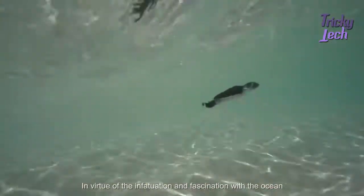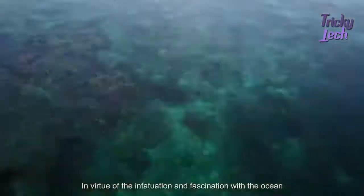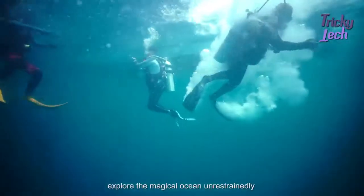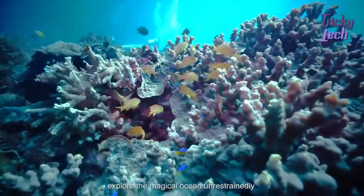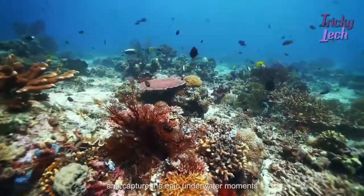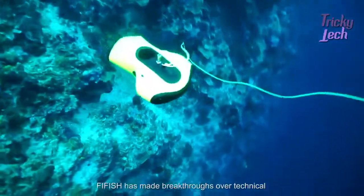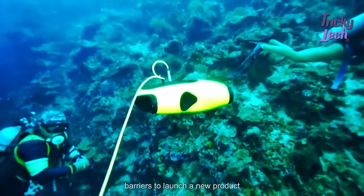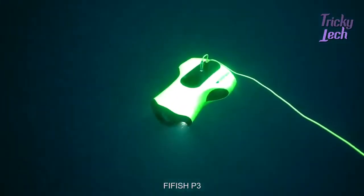In virtue of the infatuation and fascination with the ocean, in order to shuttle through the ocean freely, explore the magical ocean unrestrainedly, and capture the epic underwater moments, FIFISH has made breakthroughs over technical barriers to launch a new product, FIFISH P3.